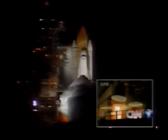The US Space Shuttle Endeavour is heading toward the Mir. Start 4, 3, 2, 1. We have booster ignition and liftoff of the Space Shuttle Endeavour, continuing the union.